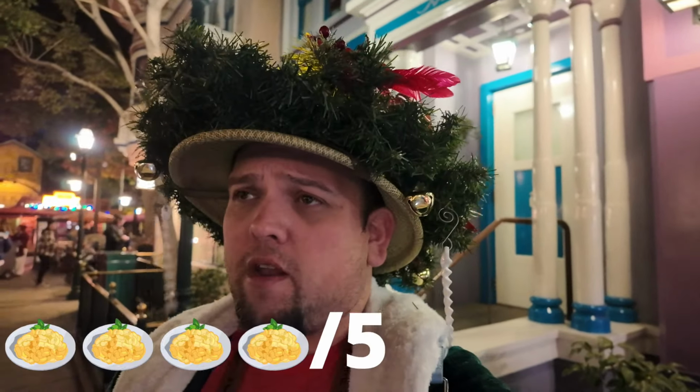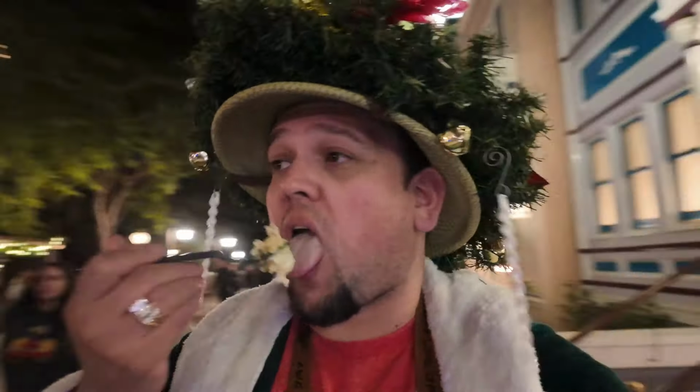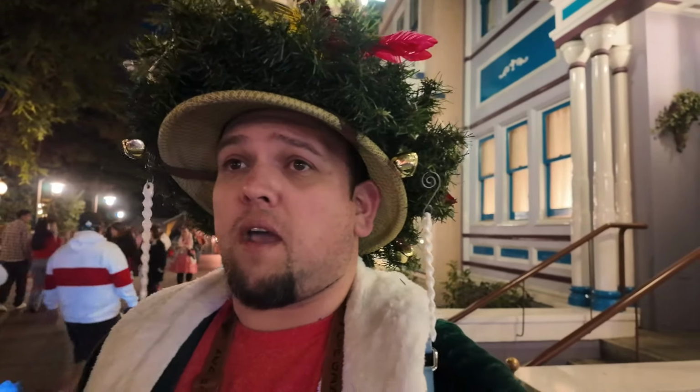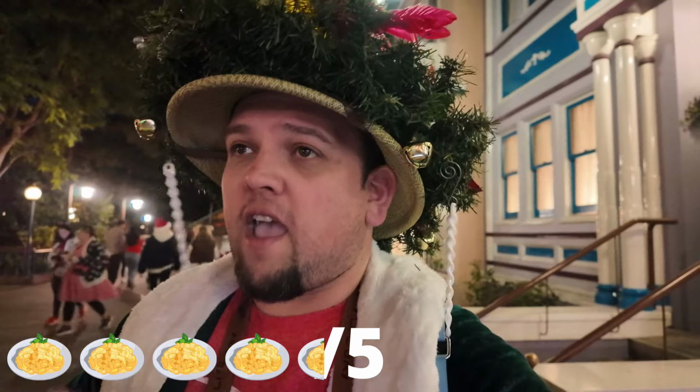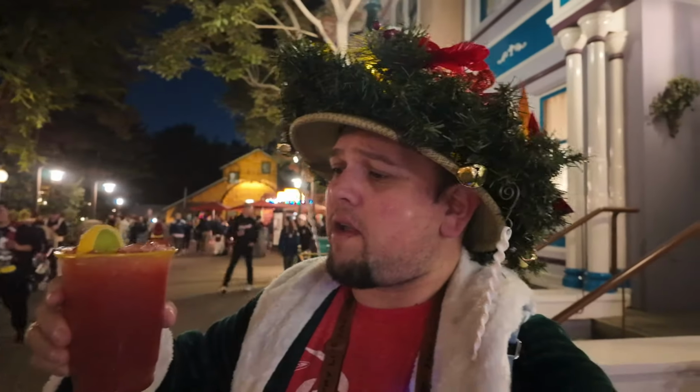It's actually very good. And the mac and cheese is the exact same mac and cheese as the other one, it just doesn't have the crispy Kugel aspect to it. But that was very good. I'm enjoying it. I'm going to give that one a 4 out of 5. Now, let's try the Kugel. Different blend of cheese. It's a little creamier, a little more garlic in there, and that's actually a little bit better. I do like to put some chorizo on top of that. I would love it a lot more. But I'm going to give that one a solid 4.5 out of 5. Cranberry Holiday Mule.